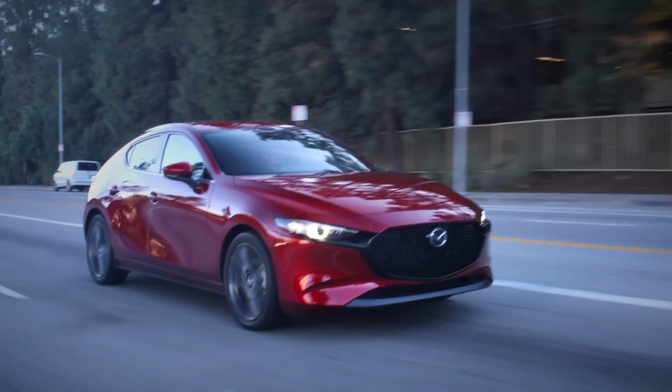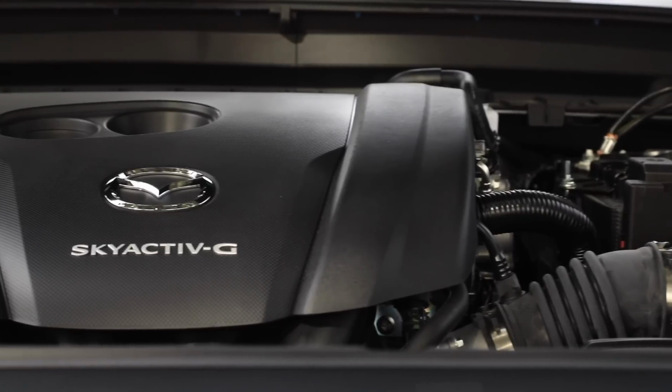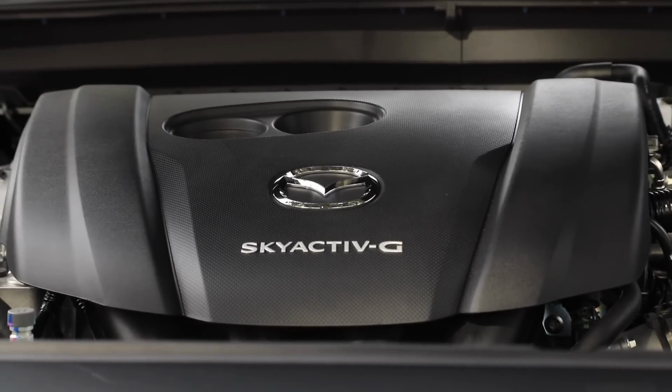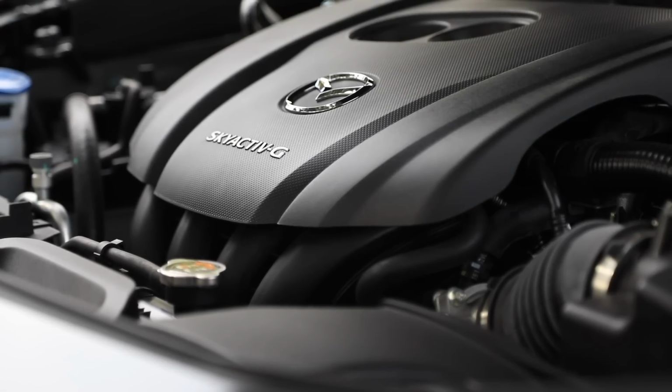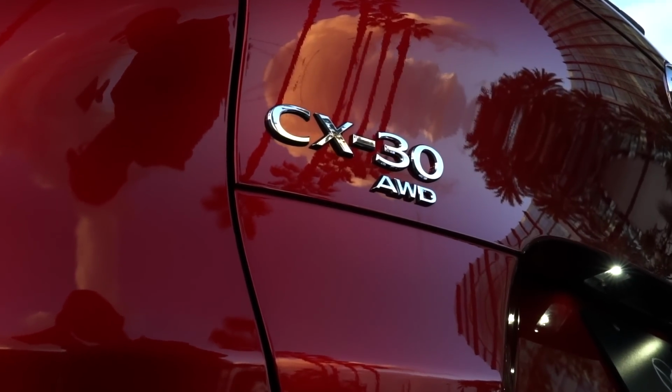As is the case with the Mazda 3, as well as the larger CX-5 crossover, you can get the CX-30 with either a 2.5-liter 4-cylinder engine or a 2.5-liter turbo. And in Canada, you can also get a base model with a 2-liter 4-cylinder engine as well.